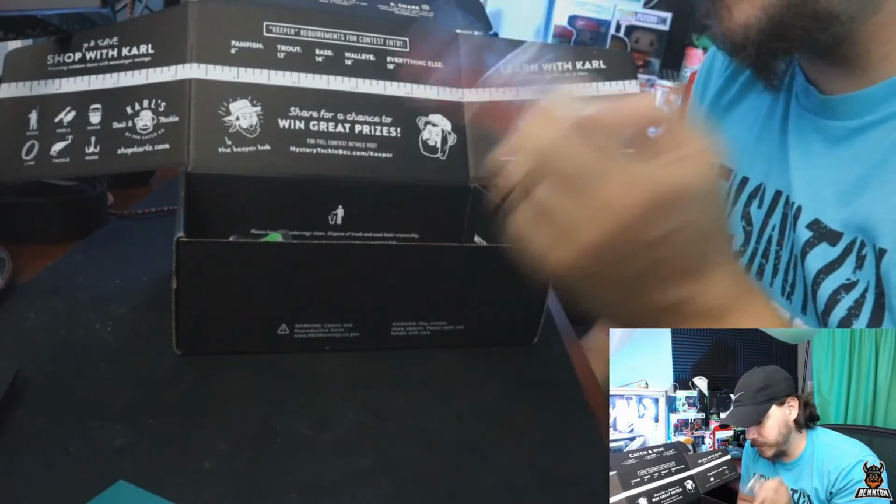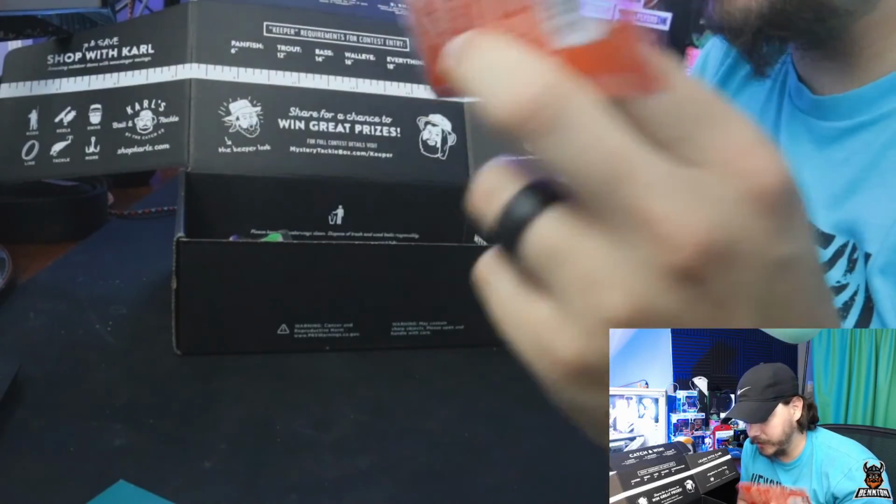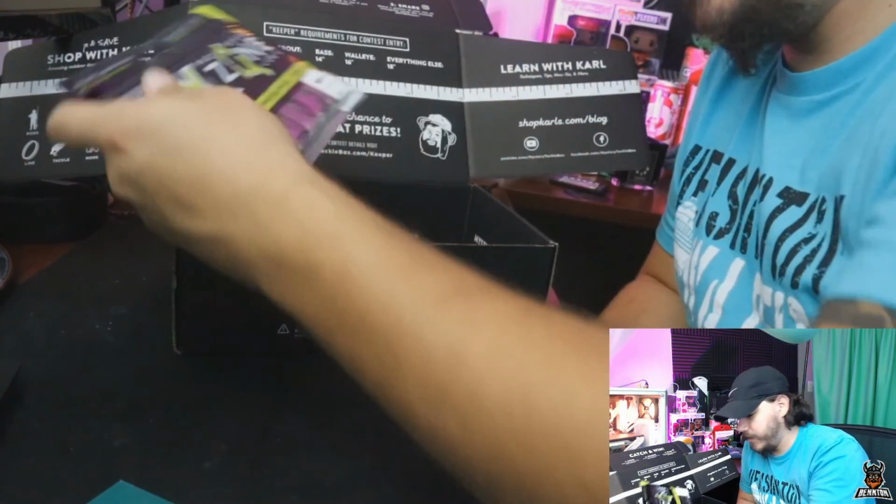And I just seen something in this box that makes me very, very happy because I just lost one similar, and I am ecstatic with the color that I'm looking at. We're gonna save that for last then. What else we got here?